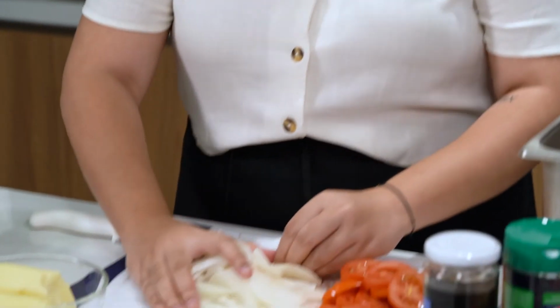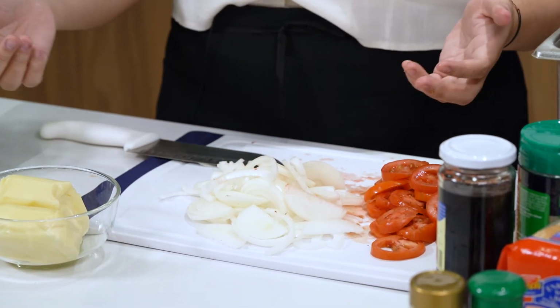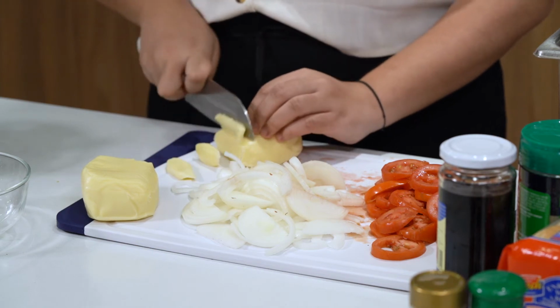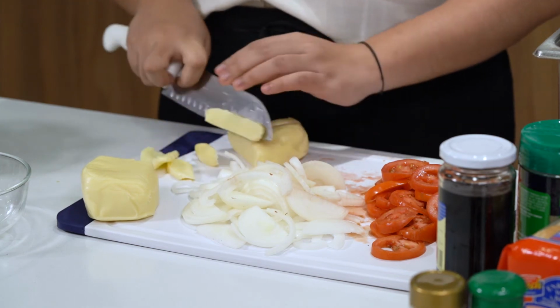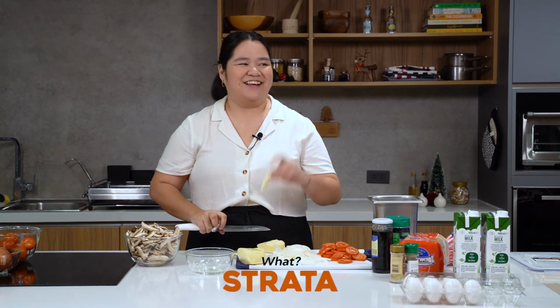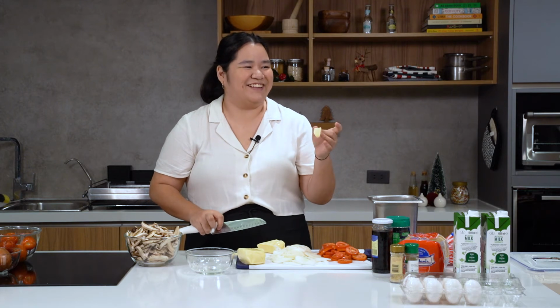Onions, tomatoes, cheese. Do I grate the cheese? I'm gonna cut the cheese because it's too soft to grate. Strata! Is that what it's called? It just came to me while I was cutting the cheese. Strata.